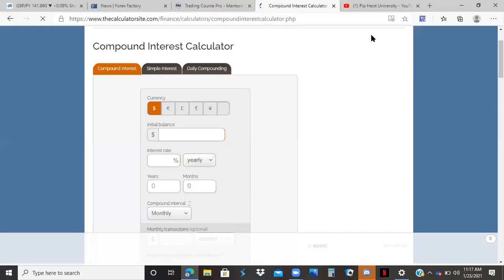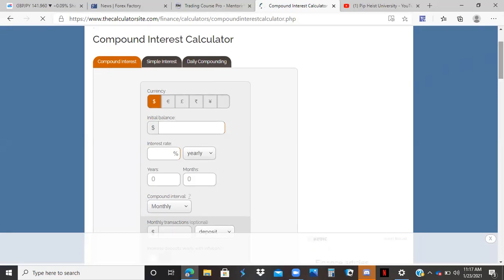All right, okay. So we have a compounding calculator, and what it can tell you is, part of being a trader is that you want to compound your money. You want to make money every day and add that money to the money that you had yesterday. So let's just say we want to start an account with a $50 balance.